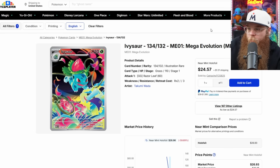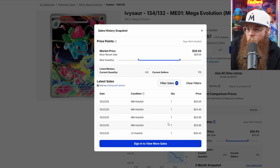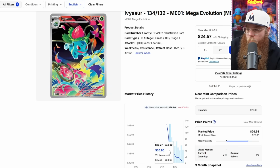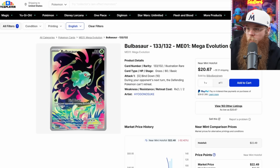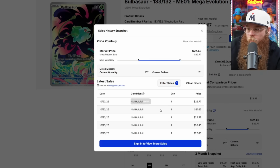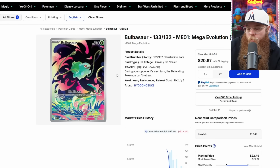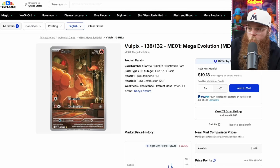Then we're going to jump to some Mega Evolution cards. We got the Ivysaur illustration rare. Last sold 25, 24, and lightly played at 26 for some reason. This is at 37 for a while. Then we got the regular Bulbasaur illustration rare. Last sold 22, 21, 20. The promo, which is the same as this, and the box topper, is going up in price just a dollar or two. So I'll put that on Market Monday.